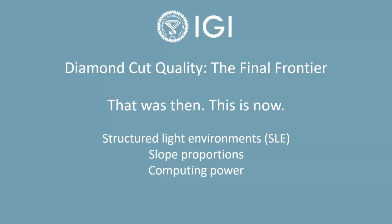Now that we understand why different systems were first developed, let's look at what we've learned, particularly since the turn of the century. Simply put, today we have greater visibility and ability to predict diamond performance according to measurements, thanks to structured light environments, our understanding of slope proportions, and computing power. Now let's touch on each of these and what they have shown us.